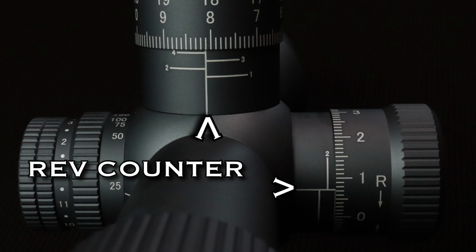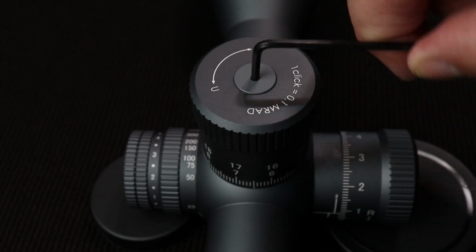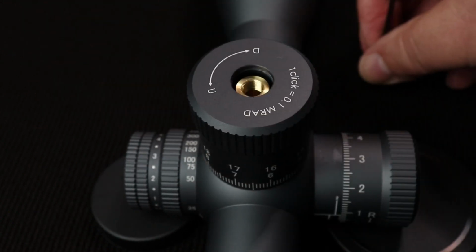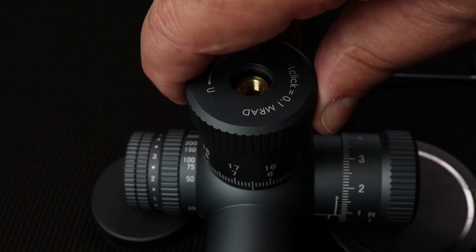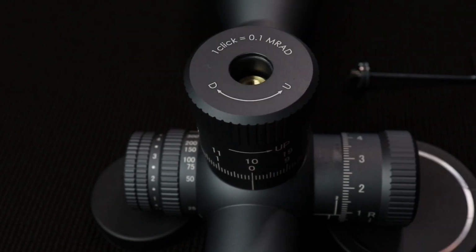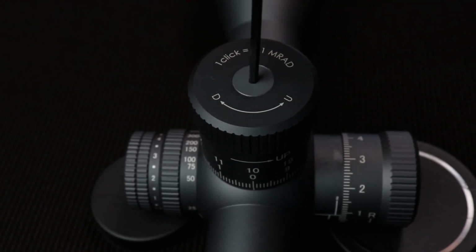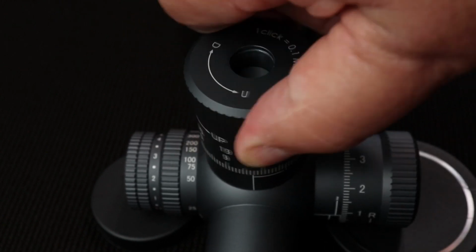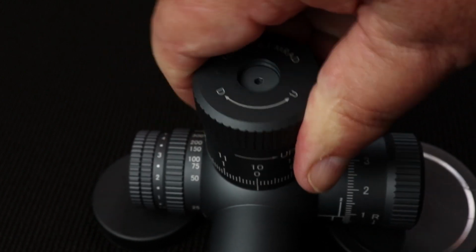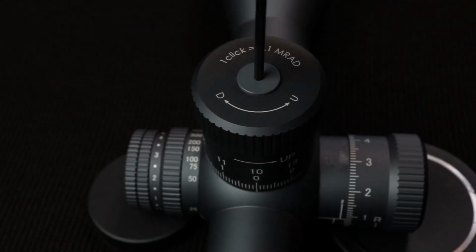Now, right here they have the rev counter, so it's easy to keep up exactly where you had it zeroed. And once you get your scope zeroed, to reset the zero on the turret, all you have to do is take off that little screw, sealed with O-rings. I'll show you in just a second. Turn your turret back to zero, reinstall it, push it all the way down, put the screw back on, tighten it up. There you go. Your zero's exactly where you want it, and it just takes one screw to adjust it, and it is super freaking solid.